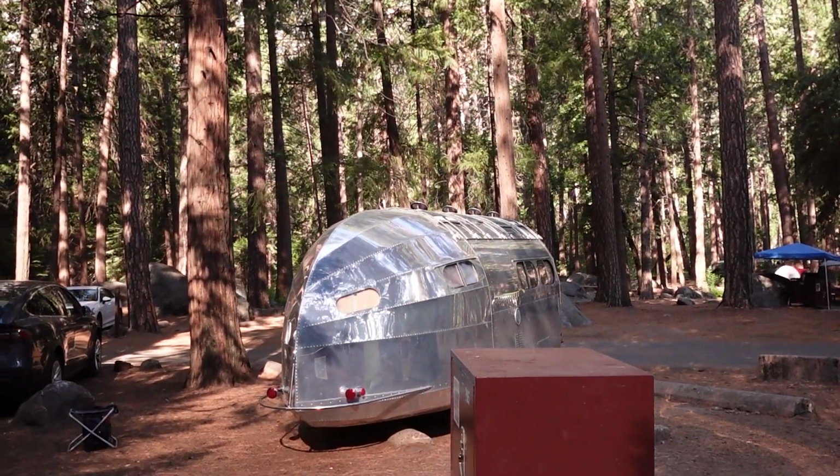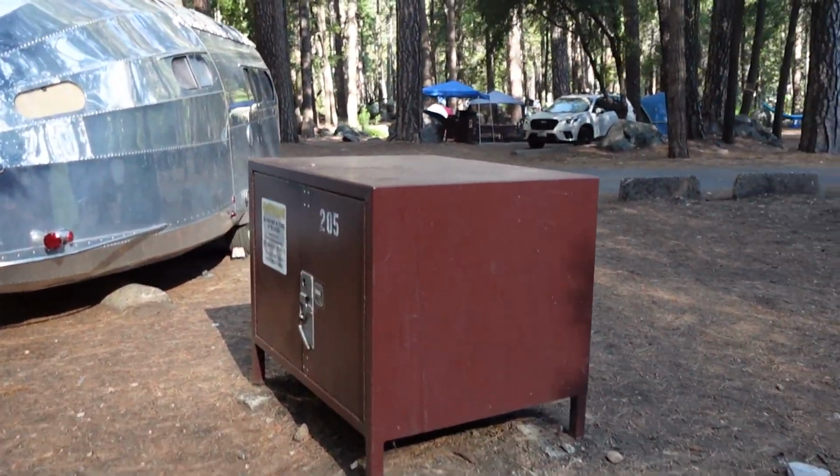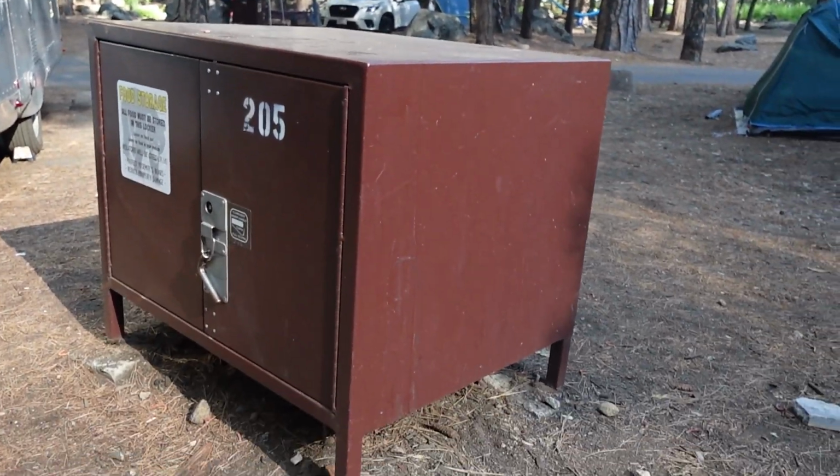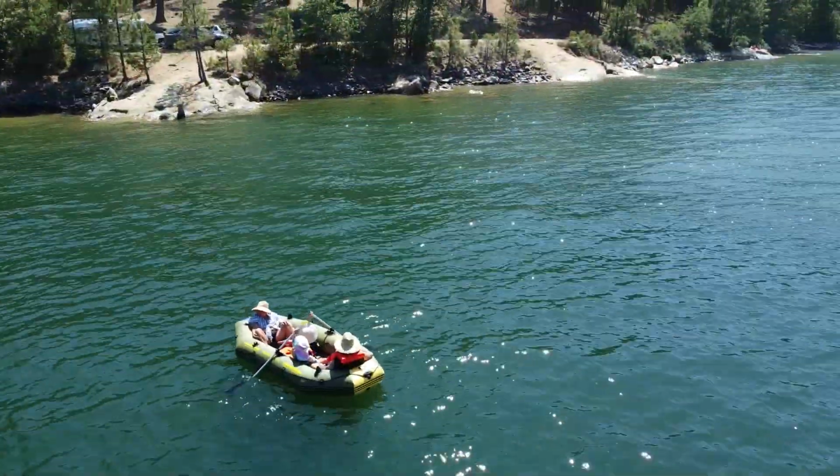You have to watch out for bears. You gotta store your food in the bear locker and be a little careful, but we got to enjoy Yosemite and camp inside it. We also visited Sequoia Grove. We drove to Bass Lake and rode around it.